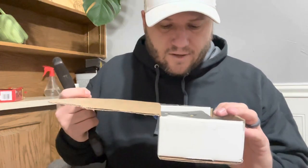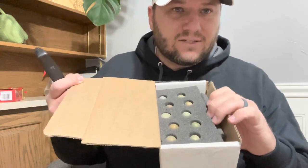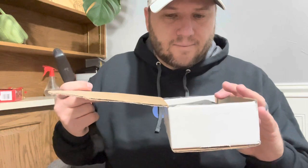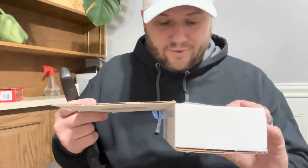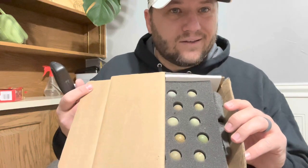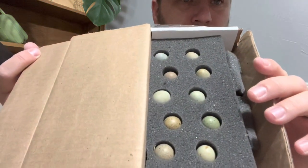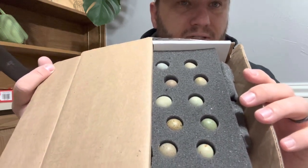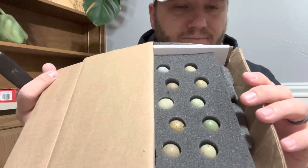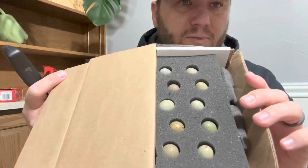Yeah, looks like they're all in great condition, shipped nice and packaged tightly so that they're not moving around. Great little system that he's got here. So very cool, and hopefully we can get us some button quail. So we'll let these sit down here. You can see all the different colors. Everything from a dark brown to a light blue teal to almost a cream color, and a few in between, a couple of them have a little bit of a bluish tint.